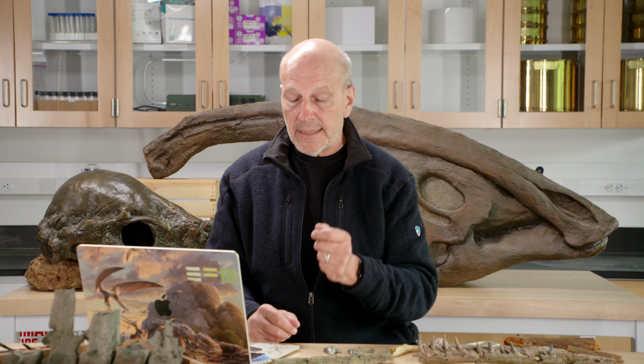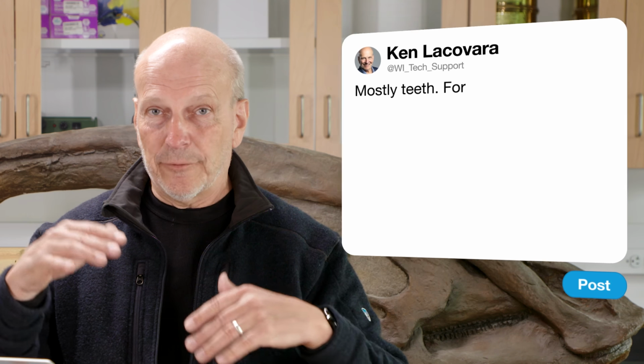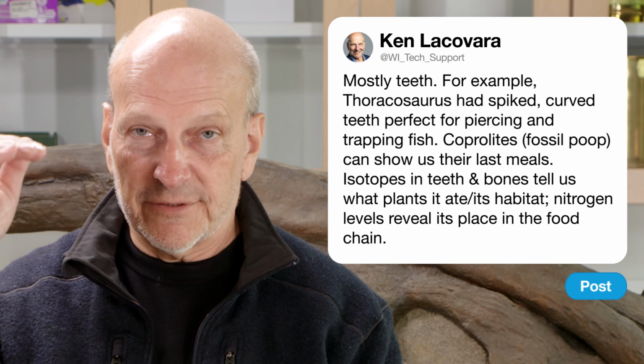We can also look at the isotopic signatures of teeth and bones. That can tell you what type of plants it was eating. It can tell you if it lived in a tropical or a temperate environment. And you can look at things like nitrogen isotopes, and that can tell you where it was in the food chain. And so we can tell if it was a prey species that ate only plants, if it was an omnivore, or if it was a predator.